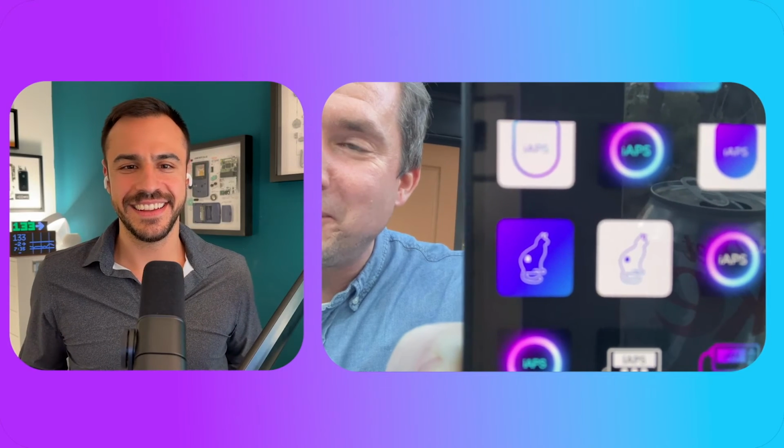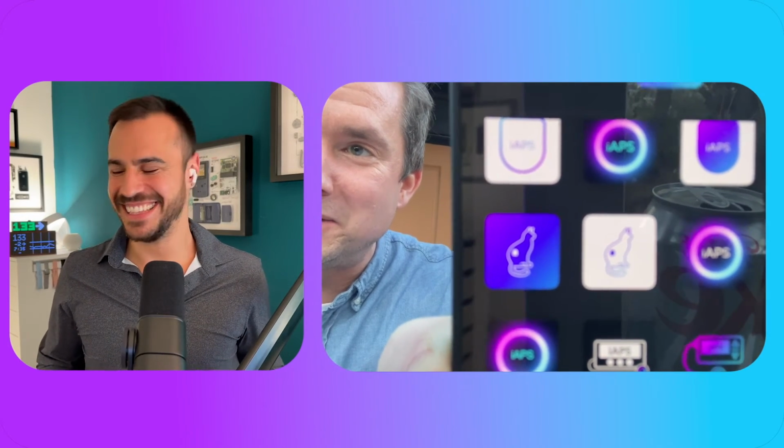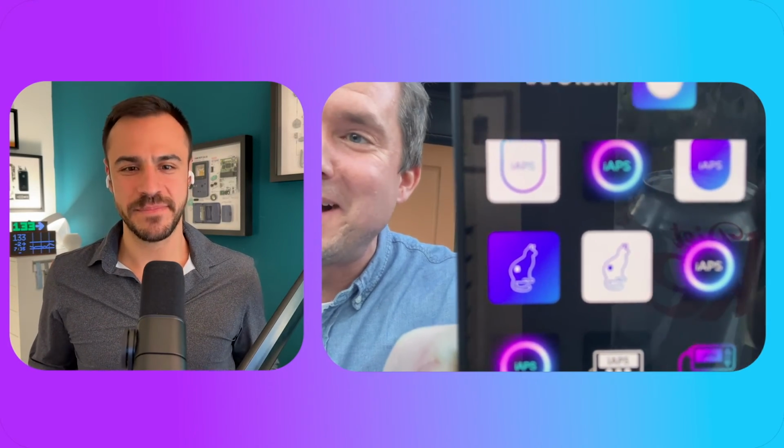I mean, there's a very important feature in iAPS that lets you choose your icon, right? It's so important. But there's a cat. And the thing is, there is actually a cat. One of the iAPS users has a diabetic cat, and she's put on a Dexcom and an Omnipod Dash, actually using iAPS to keep her cat alive. Yep. So we have a cat that is using iAPS as we speak.